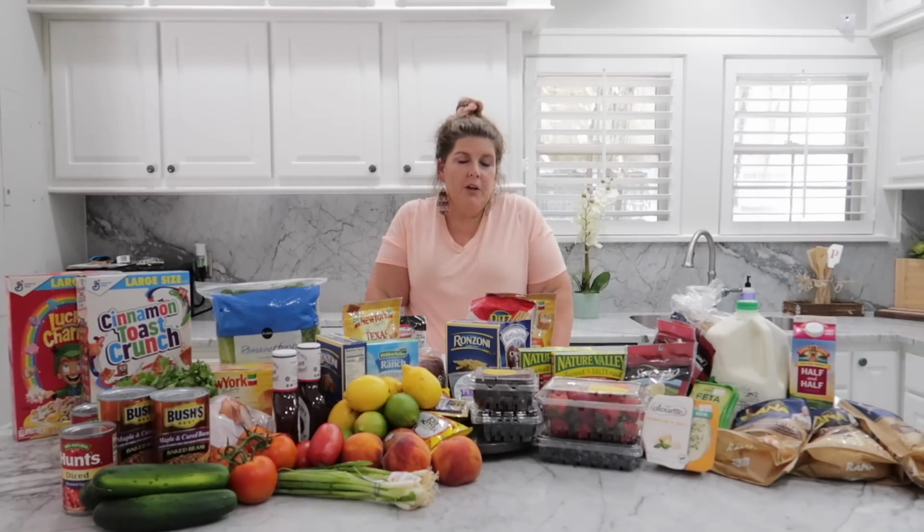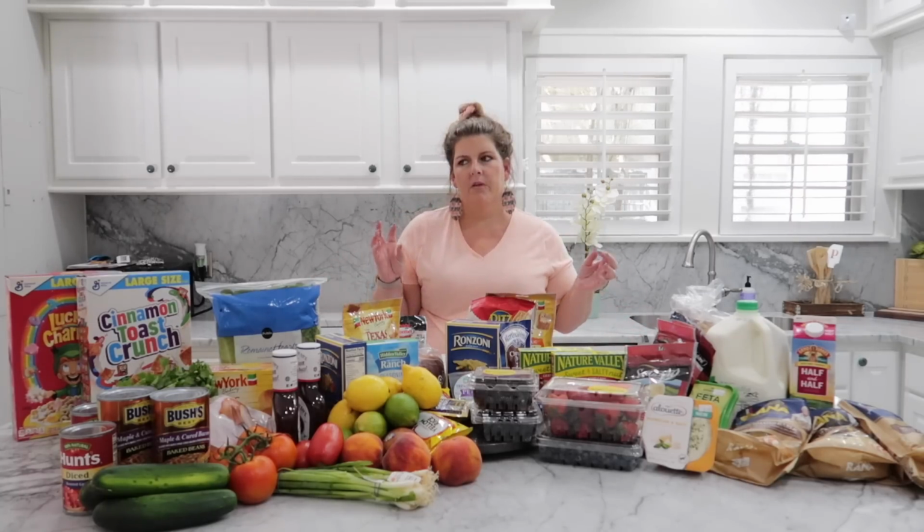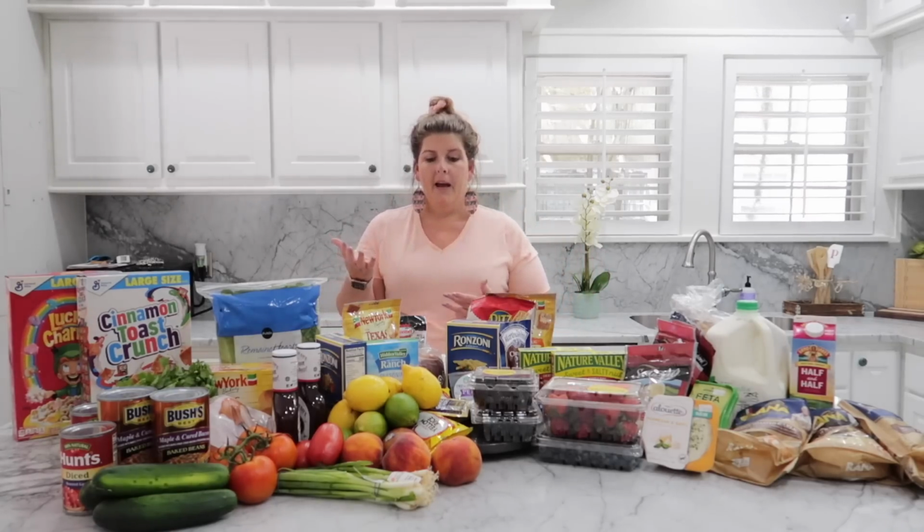So let me show you. This is kind of a hodgepodge. I have some things already at the house that I knew I had, like chicken for a recipe that I want to make with my peach barbecue whiskey chicken. But I needed peaches and barbecue sauce. So things like that, I just had to fill in.